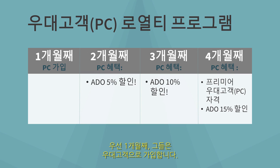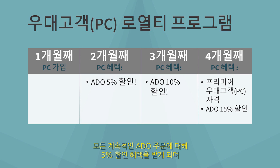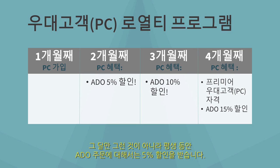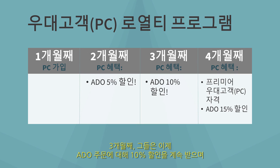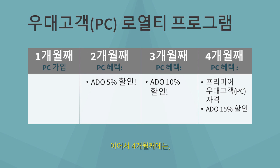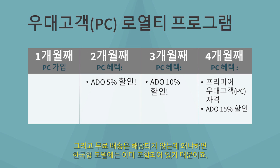So month 1, they enroll as a preferred customer. Month 2, when their ADO order runs, they get 5% off all ongoing ADO orders. And that's not just that month, it's forever. They get that 5% off ADO ongoing as long as they maintain their benefits. Month 3, they've now earned 10% off their ADO ongoing. And then month 4 is that main month where they become a Premier PC, which as a Premier PC status, you get to lock in your 10% off on your ongoing ADO orders, as well as free shipping ongoing. Now in Korea, the 10% off will be a 15% off, and they will not have free shipping, as that's already included in their model.